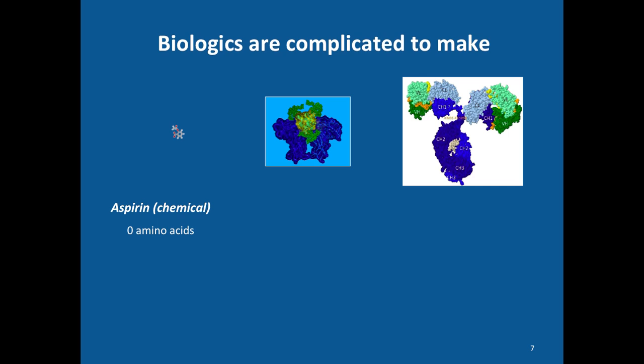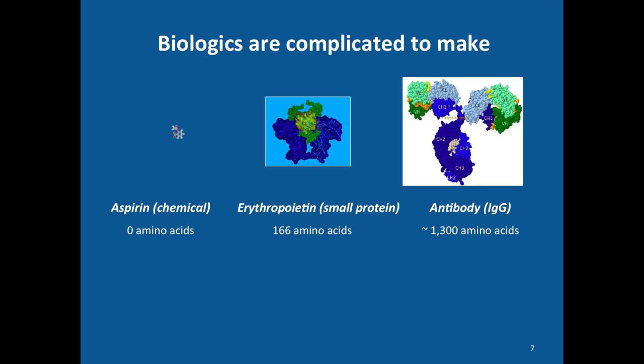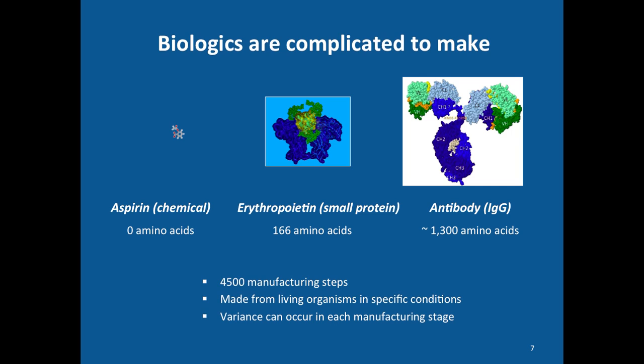As you may have guessed, biologics are much more difficult to produce compared to traditional drugs with a well-defined chemical structure such as aspirin. This slide shows a side-by-side comparison of a small drug, aspirin on the left, versus a small biologic protein, such as erythropoietin in the center, and a large biologic antibody on the right. The structure of a biologic drug is several times more complicated than a drug such as aspirin. It also takes many steps to create a biologic, and because they are made by living cell cultures, the manufacturing process is very delicate. A small change in a single step can change the structure, and therefore the properties, of a biologic drug.